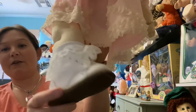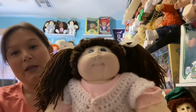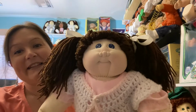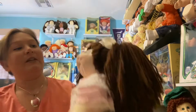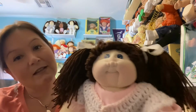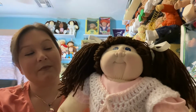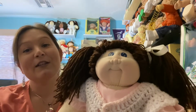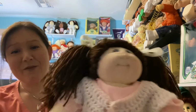She's got her little walkers on. She did come with these socks and these shoes from Miss Brandy. And then I changed the dress and the sweater, obviously. But she'll probably wear some different outfits at different times. But these babies from the late 70s, this is what started it all, before they were even Cabbage Patch Kids. So that was when it was Little People, right? So she's a Little Person, and I'm in love with her.